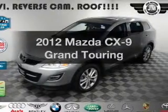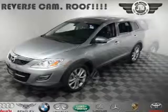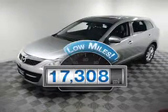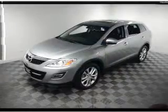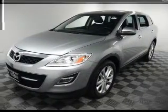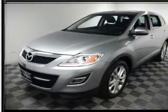Introducing the 2012 Mazda CX-9. If you're looking for a first-rate auto, this one could be yours today. Get more for your money with this vehicle that features low mileage and dependability. With a reliable six-cylinder engine, the powertrain includes all-wheel drive, driven by a six-speed automatic transmission.